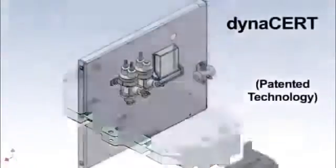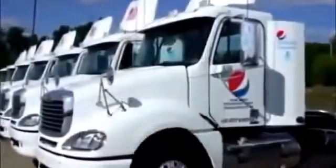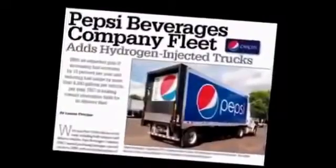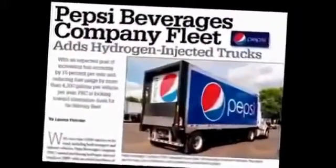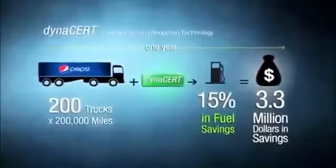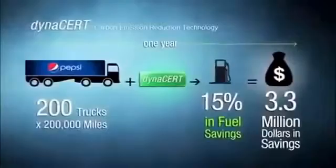Hydrogen provides a cleaner burn, and by providing a cleaner burn, you're providing a cleaner atmosphere. In the case of Fortune 500 giant Pepsi, we retrofitted a fleet of over 200 transport trucks with our patented hydrogen technology. These hydrogen-injected trucks operated 2 shifts per day, 200,000 miles per year. Pepsi achieved an average of 15% fuel savings. That's huge. That's over 800,000 gallons saved, and based on today's prices represents over $3.3 million saved in 1 year.